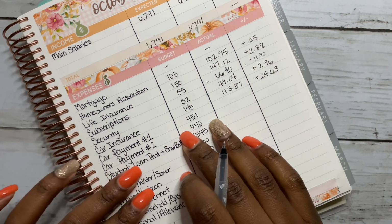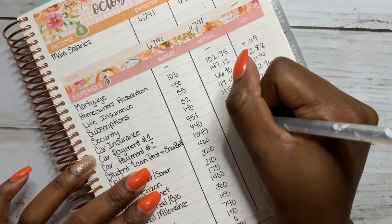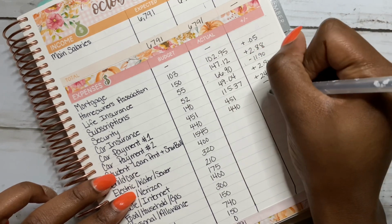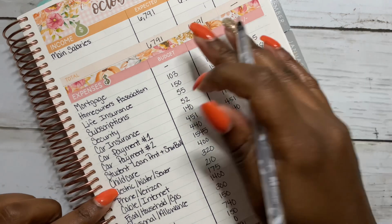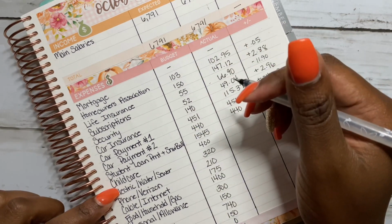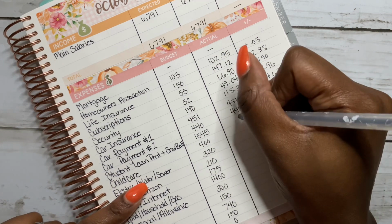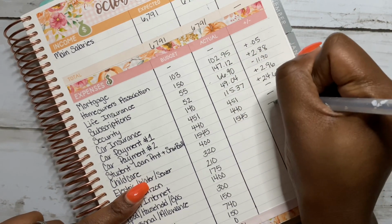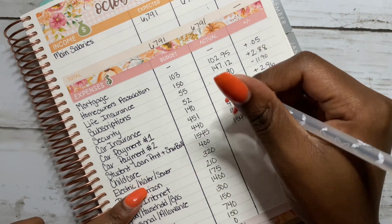Our car payment was $451. It came out at $451. No variance there. And our second car payment, $440 is what we budgeted, and it came out, so there was no variance there. Our student loan payment plus their snowball was $15.45, and it did come out at $15.45, so that was no variance.